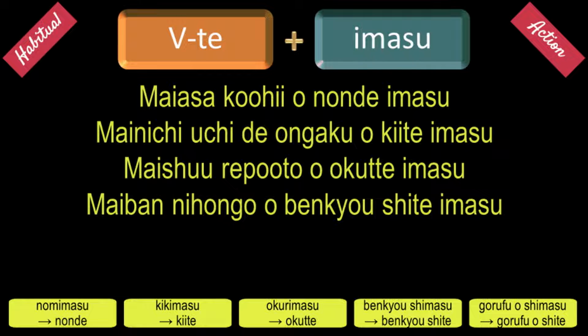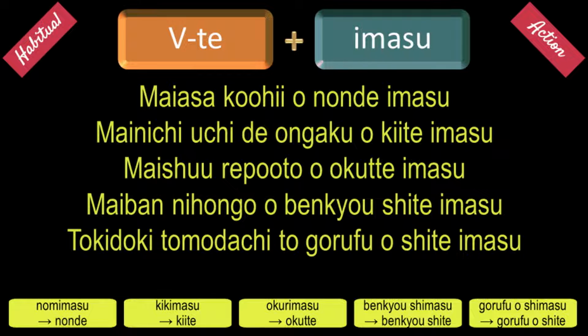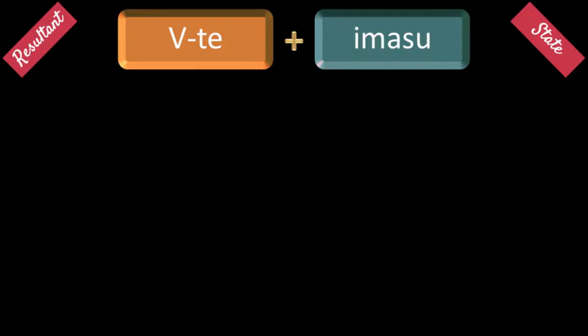Gorfu o shimasu means to play golf, and the te form is gorfu o shite. By adding imasu to it, we will get gorfu o shite imasu, which means playing golf. So, if you're playing golf with your friends sometimes, then you can say Tokidoki tomodachi to gorfu o shite imasu. Here, the word tokidoki, which means sometimes, indicates a habitual action of playing golf sometimes. So, depending on the adverbs and the context, one can say whether it is an ongoing action or a habitual action. Next, let us learn how to express resultant states.